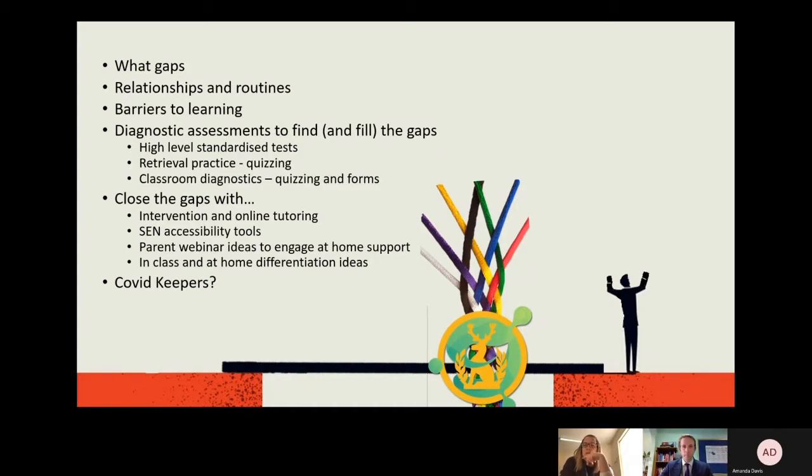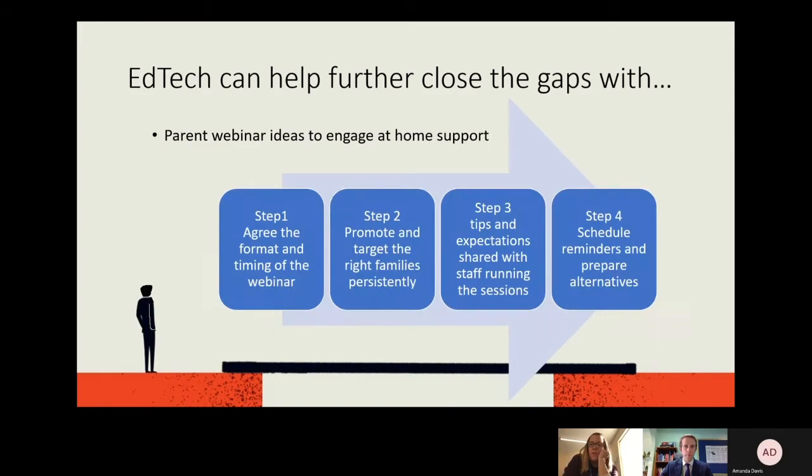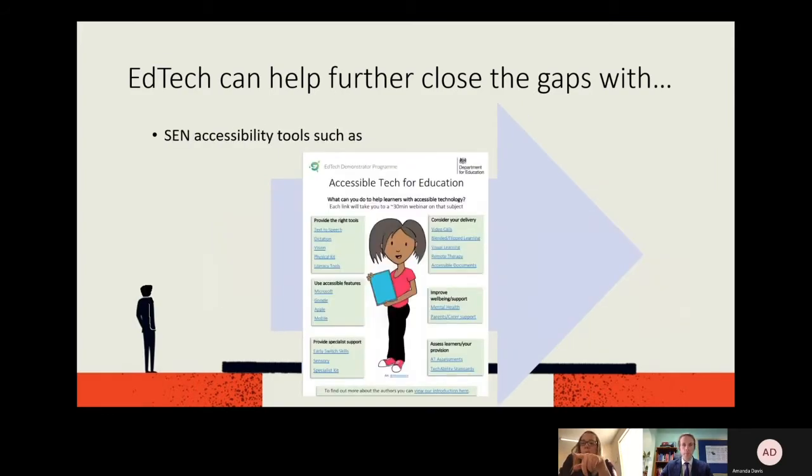Can I just ask, I think it's the previous slide or two, the accessible tech for education? I can go back. Oh no, sorry, quite a lot. Oh, yeah, that one. I've just tried Googling it. I can't find it. I'll stop sharing my screen so I can share with you in the chat, if you can see it. I'll send you the link for it.